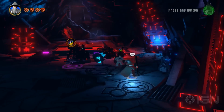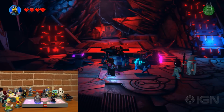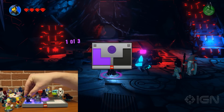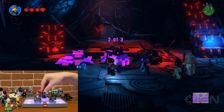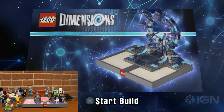I think ideally you would have 4 or 5 people playing the game at once. Someone would be controlling the characters exactly as we're doing here, and the other 4 would all be working simultaneously as fast as possible to build the gateway. So what we're doing now is we're placing the characters, moving WildStar around the toy pad to the different zones of the pad. The pad has 3 zones, and that's how we create a lot of puzzles and a lot of gameplay with the toy pad.